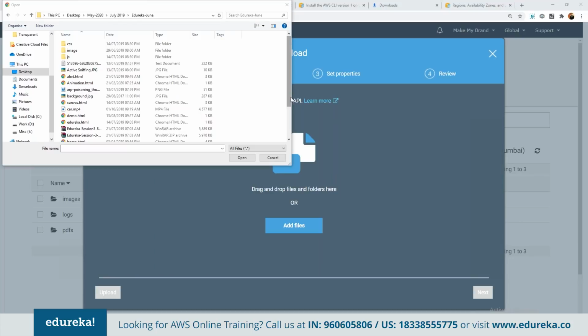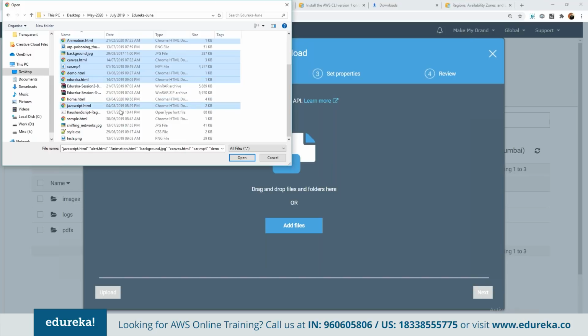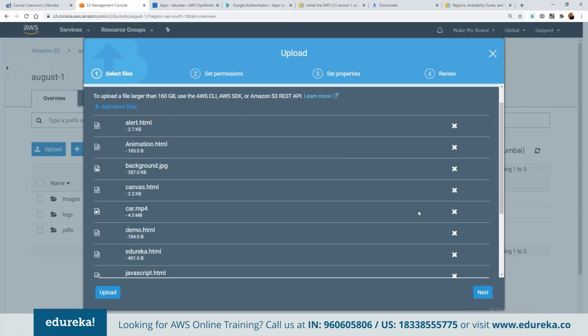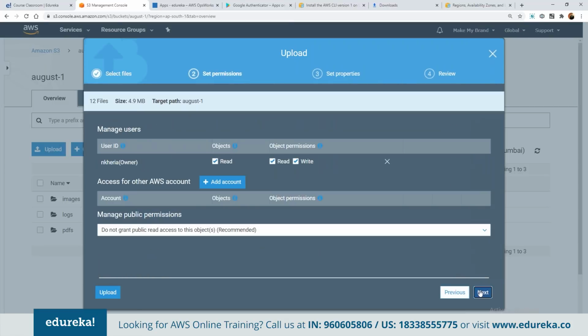These are the sample HTML files that we have access to. For example, we can choose alert and animation, we have background, we have a JPG as well, we have canvas, we have an MP4 and images. We have these many sample files that we are going to upload. Suppose we click on open, here we can choose all the files, and click on next.